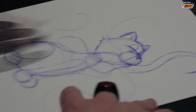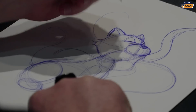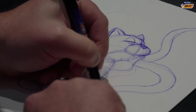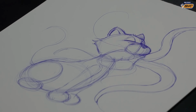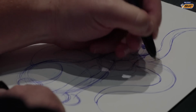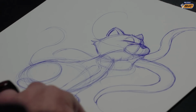Again, keeping it super loose at this stage. Okay. Then we got another one coming down here. So I'm just following those lines that I already did. Really one of the basics of drawing is learning how to draw shapes: cylinders, circles, squares, rectangles, pyramids. Learning how to draw those in space is key.